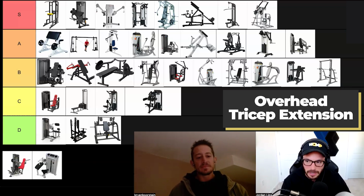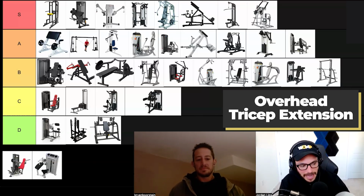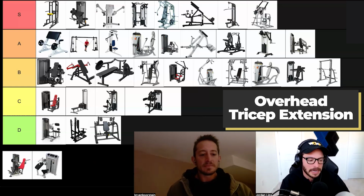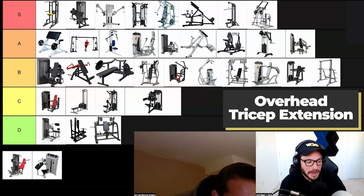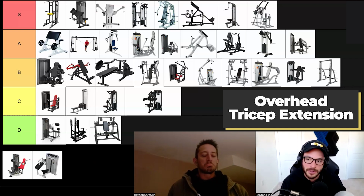So it's just a stable overhead tricep extension. I've never used it. I can't speak to the arc of motion, the comfort of the pad, the comfort of the hand grip. I like the idea that there is an overhead tricep extension. There's another one I was toying around putting in, but I would put this in maybe like a B category, just because I'm not exactly sure if I've used this before, but I like the idea of having a stable overhead tricep extension.